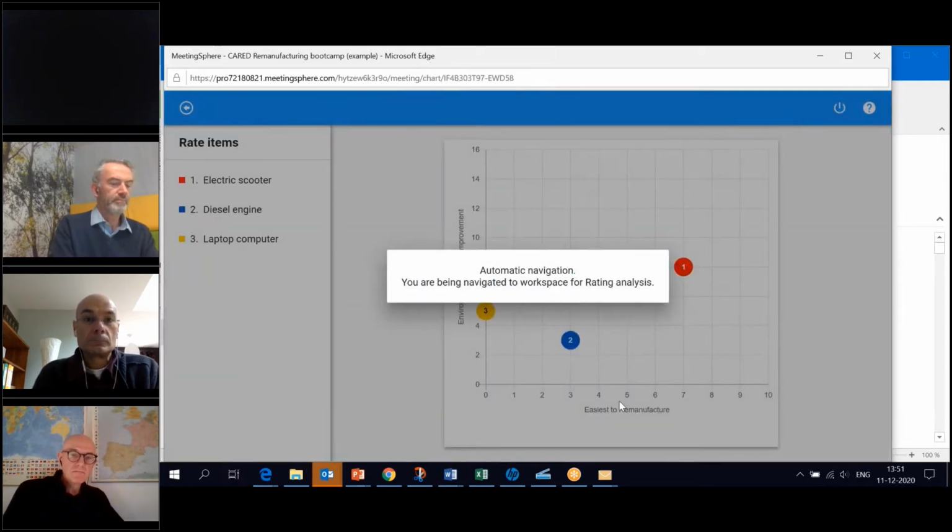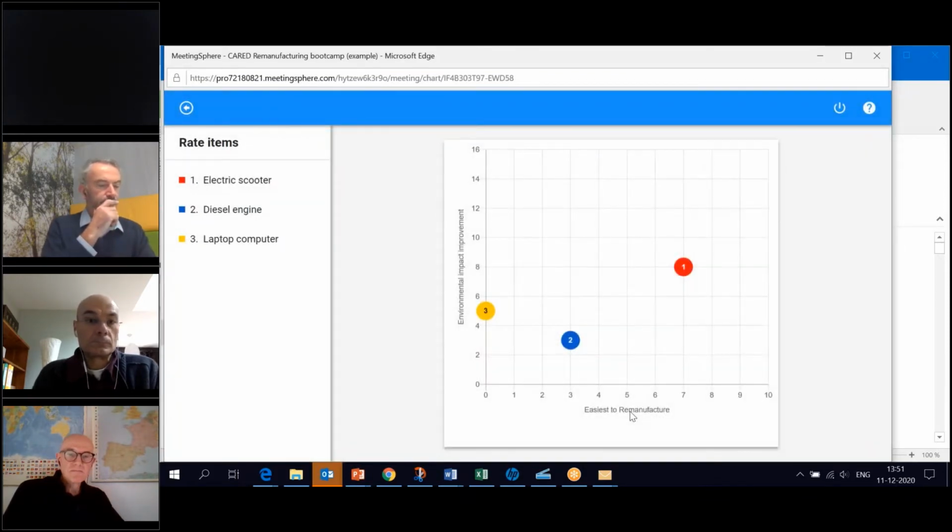And of course, you can still look at the graphical representation of the results. You can see that in this view, there's quite a clear difference between this electric scooter and diesel engine laptop in your opinion. But this is how we start the examination of the remanufacturability, and then together with people from the company we look at how it should be examined more precisely, and this raises the questions for this discussion.